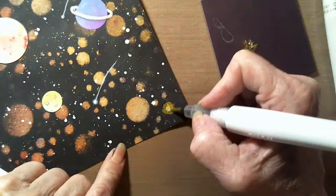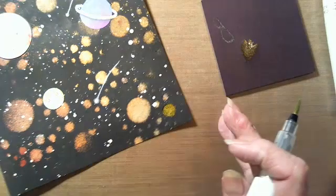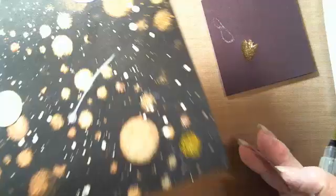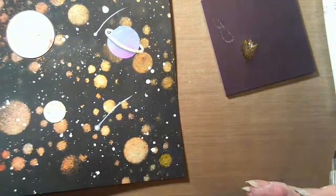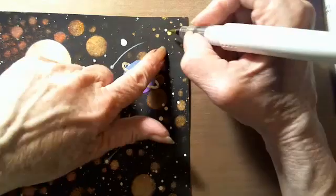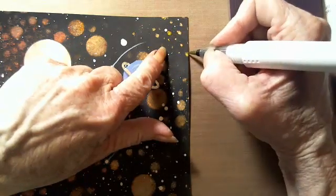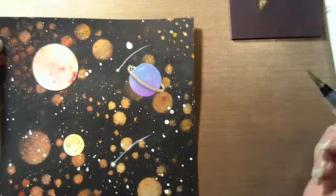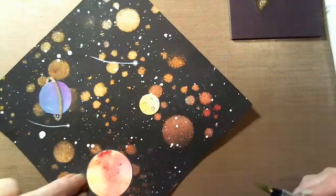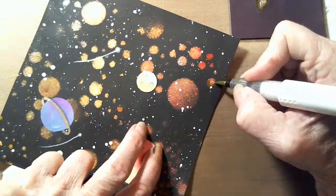Okay, this one is a very definite, different color. You can see. Can you see that? Not near as pretty as the Fine Tech, I will say that. But we'll use it. What the heck? We bought it. I think so far, of the three, the clear is still my favorite.